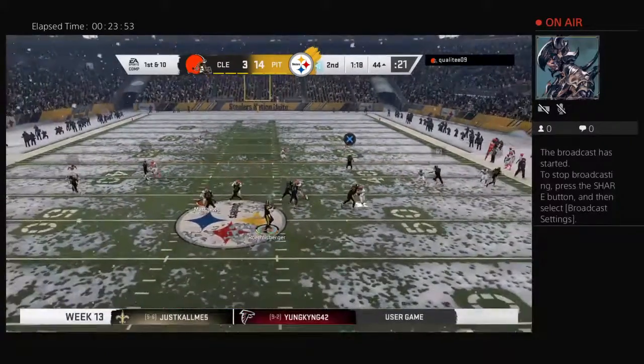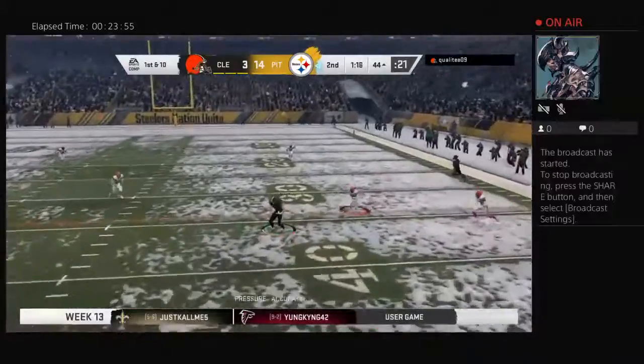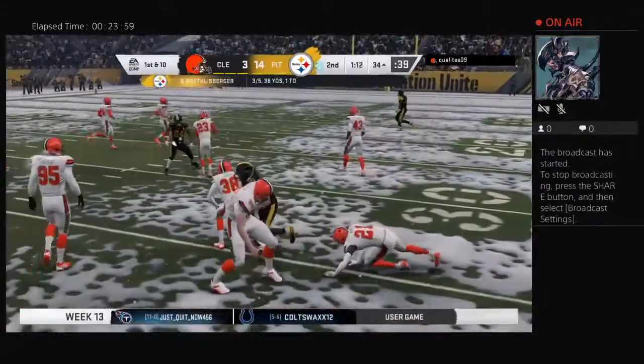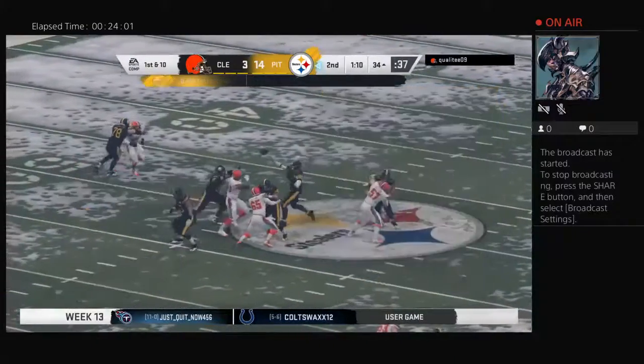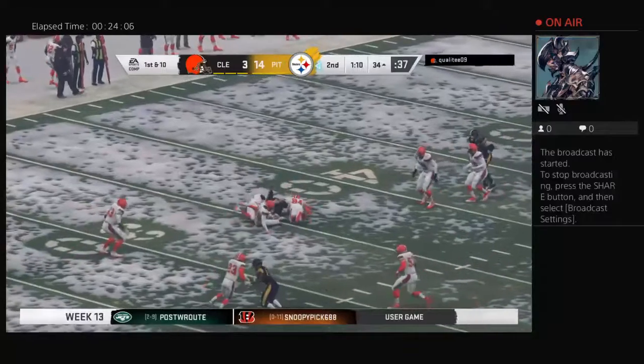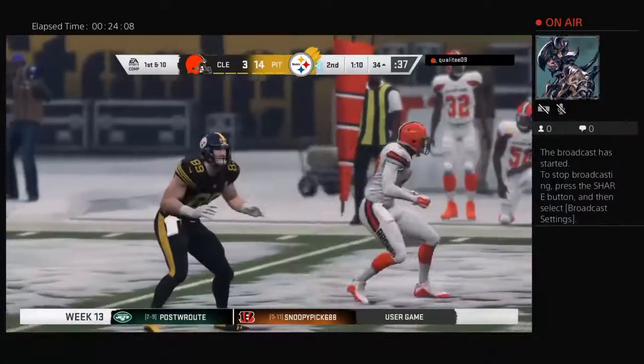Black is on. On 1st down, it's Roethlisberger, and he connects with Vance McDonald. And he's corralled, but not before getting it inside the 35. The Steeler 1st down on the pickup of 11 yards. 1st and 10 at the 34-yard line.